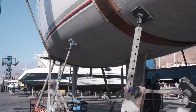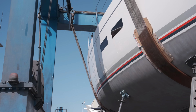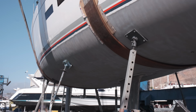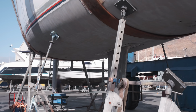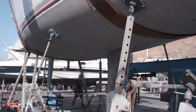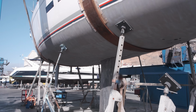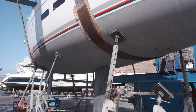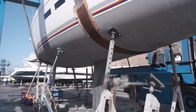So the slings are being placed and tightened. Everything is being prepared for the time where all the keel bolts will be loosened, and the final moment where the boat will be lifted. For now it's just placed, and I think they are waiting for the crane to pick her up completely.